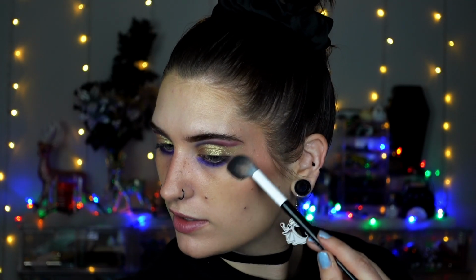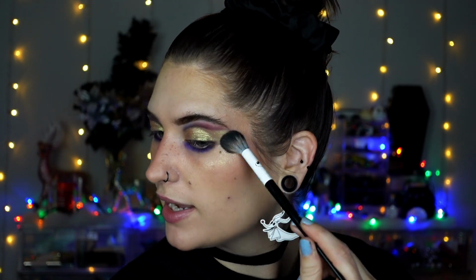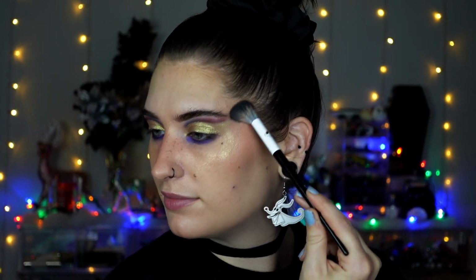I actually do want to use this as my face highlight as well. So let me get my highlight brush. This is actually from the Nightmare Before Christmas Spectrum collection. It's a B08. I think this brush exists normally, but it's with the cute packaging. Cute. This is all just gonna tie everything together. I'm just such a sucker for using an eyeshadow as a highlight if it's available. That is cute. Ooh, I like that a lot.